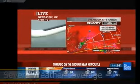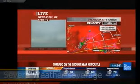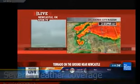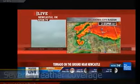developing. We are seeing a more robust rotational signature on the radar picture, and certainly the video is bearing that out as well. We're seeing a very well-defined tornado now on the southwest side of this supercell thunderstorm, and that is now located right along I-44 and maybe just a little east of that. We're awaiting a new radar scan, and here's a look at the high-resolution radar. You can see that circulation there crossing I-44.